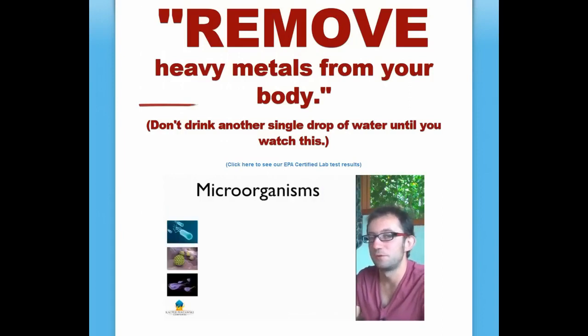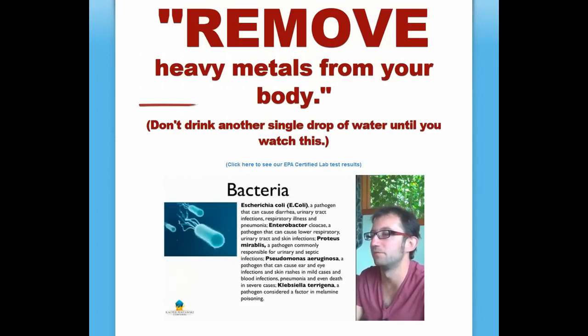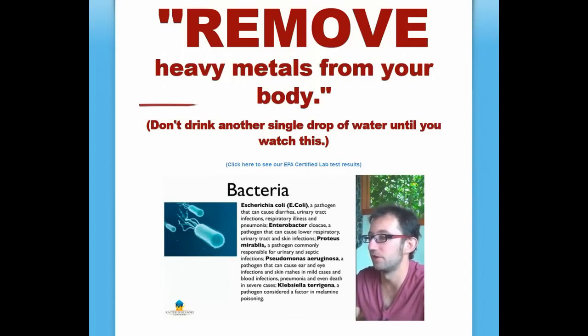And then we have microorganisms, which the water is typically treated for with things like chlorine, which we just mentioned, but some microorganisms are very resistant to these things, and they can contaminate the water through human and animal fecal waste. Bacteria such as E. coli, Enterobacter cloacae, Proteus mirabilis, can't pronounce these at all, can cause some pretty interesting health effects like diarrhea, urinary tract infections, respiratory illness, and pneumonia.